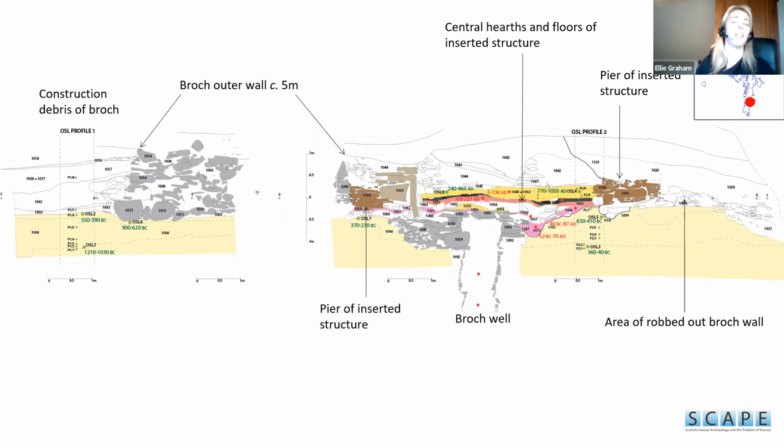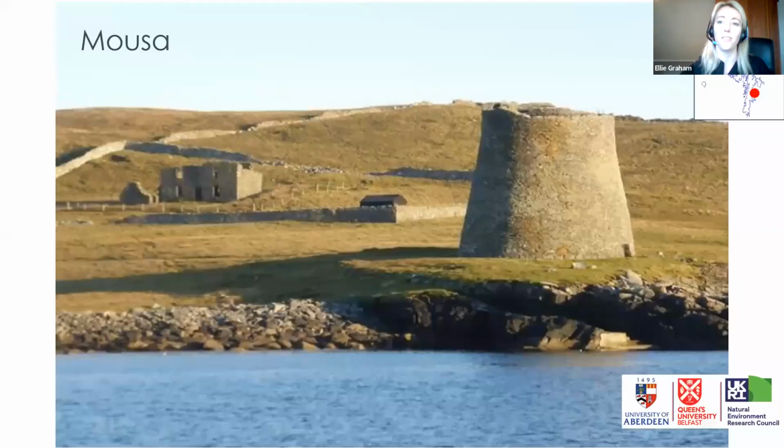Now, I am aware that I've been blithely calling this structure a broch, but we had only about 1.3 metres of the structure in the section, so only the foundations and base of the building. So how certain can we really be that it's a broch? Because it doesn't really look like Mousa, does it? And inevitably, many of the typical broch features have been lost if they were ever there. We don't have the hollow walls, the intramural galleries, the stairways, the wall voids, the scarcement ledges. If they were ever there, they've been lost.